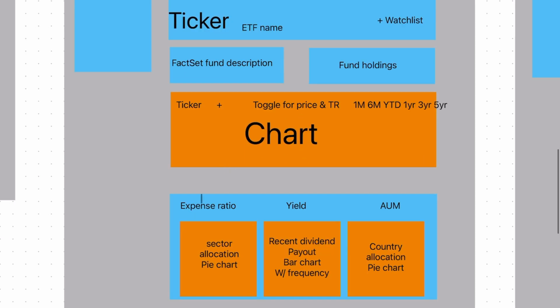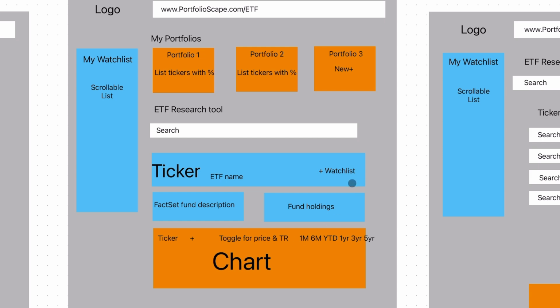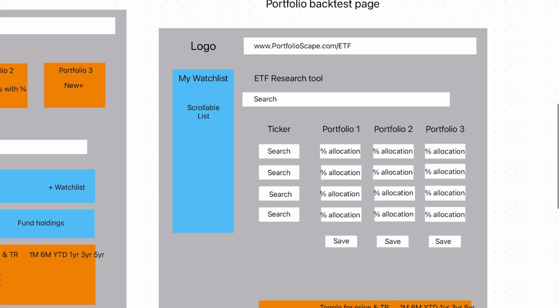And then below that we have the hard data: expense ratio, yield, assets under management, sector allocation, dividend, and so on. So if you like what you see, you can add it to your watch list, and that will be put over here. And then the final major component is the virtual portfolio backtester.